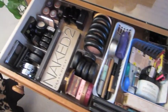That's pretty much the overview of my makeup collection. That was my whole collection, and I hope you guys enjoyed this video.